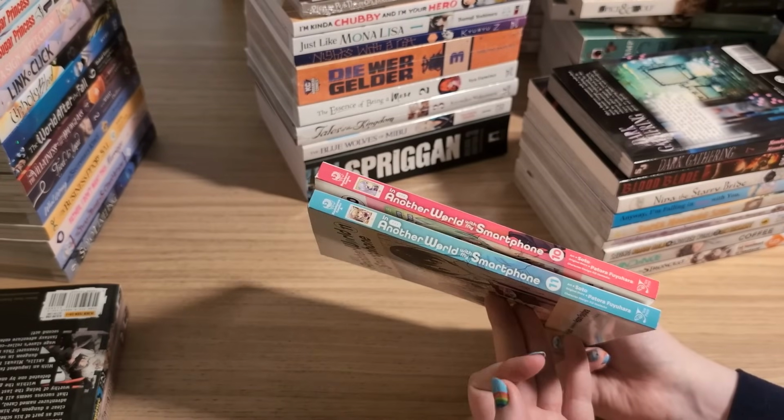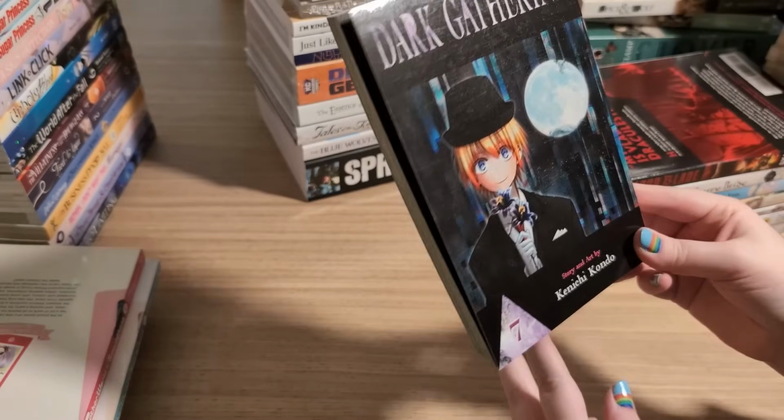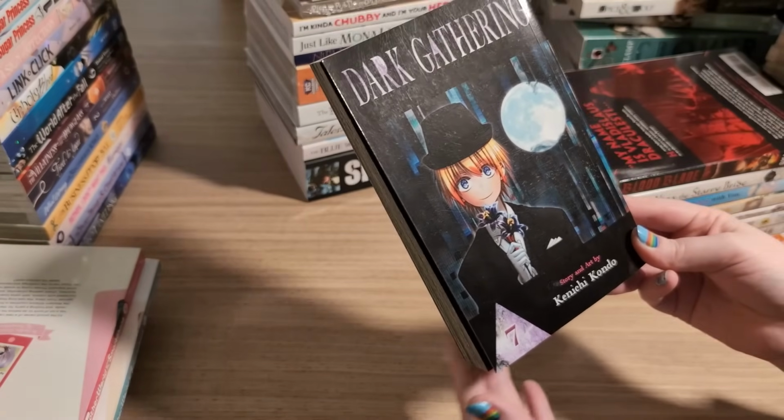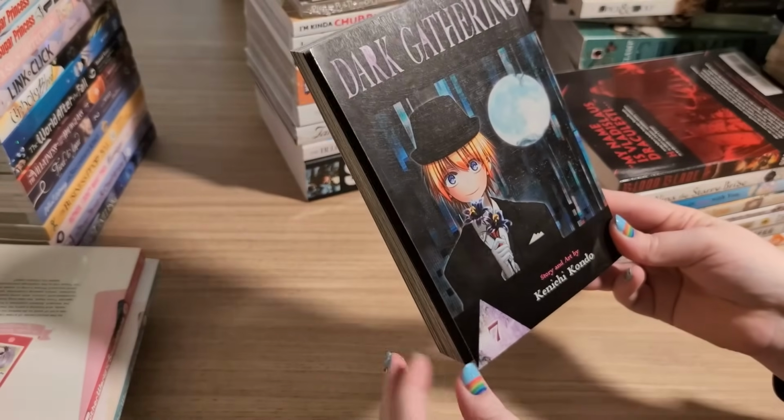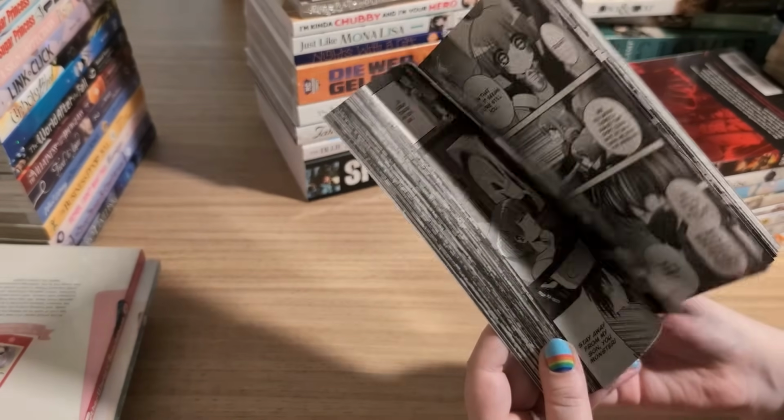We got Rainbow Spines too. Dark Gathering Volume 7. This was I think $4.99, which is £1 cheaper than 3 for 2 pricing. Rather a spooky read, often at times a little bit too spooky for me. I'm saving volumes to read during October, during Witchtober probably.